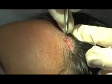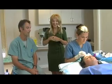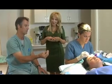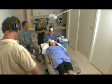So this is now the last part of the procedure, right? Where the actual hair grafts are going into the little holes, if I said that correctly. So what we've done is just extracted these follicles from the back, and we made little pockets in the front. And so what Trisha's doing is just putting each of the grafts into a separate pocket in the front.